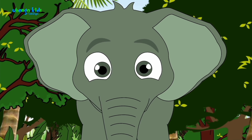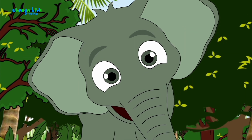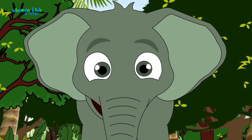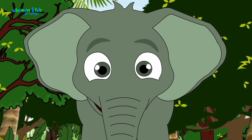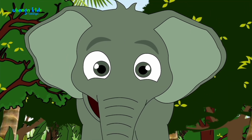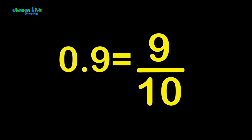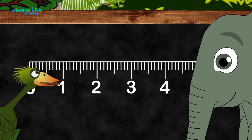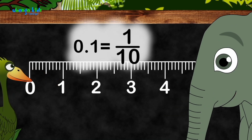I gotcha. And now let me convert 0.9 to a fraction. Okay, show me. A number with a denominator of 10. So here I look at the number right after the decimal point, which means a number out of 10. And I can write it as 9 tenths. What about 0.1? That would just be 1 tenth.